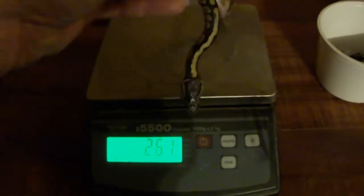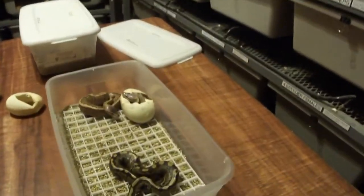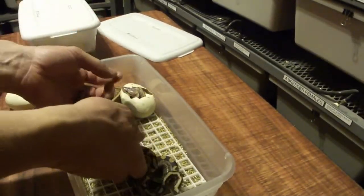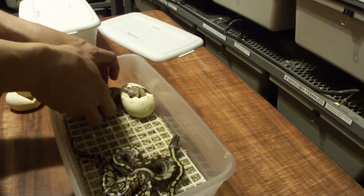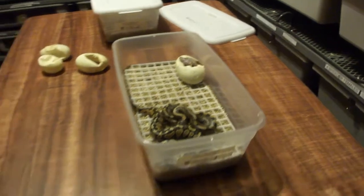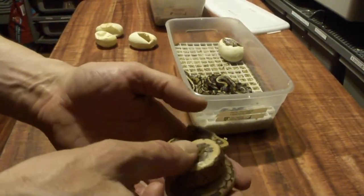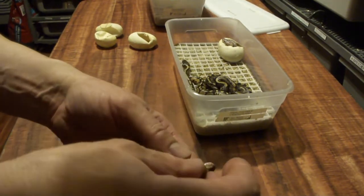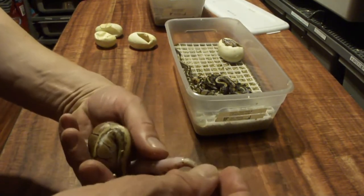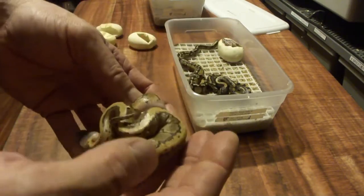Whoa! Woo! He's taking off, huh? I might need a box or something for that guy. But I guess we'll get a weight a little bit later on. Wow. It's going a little bit crazy. Alright, so this one doesn't look like a scaleless head either. Boy, that's some bad luck. Not a scaleless head. Another lemon blast, which is a pastel pinstripe.